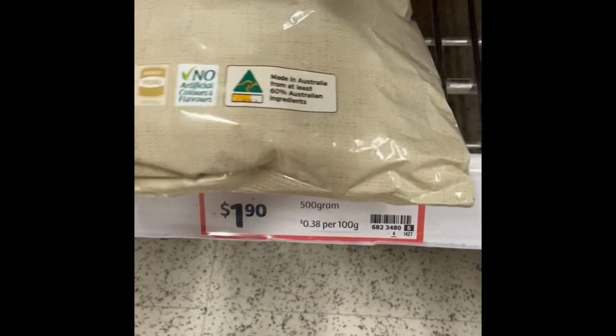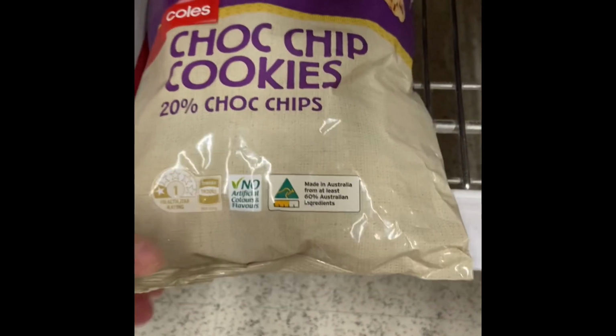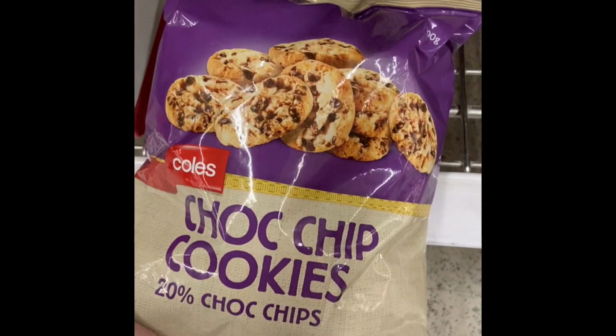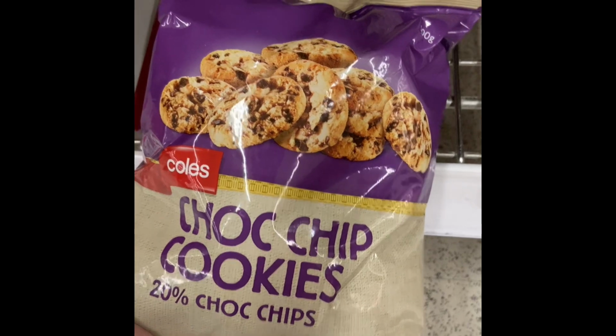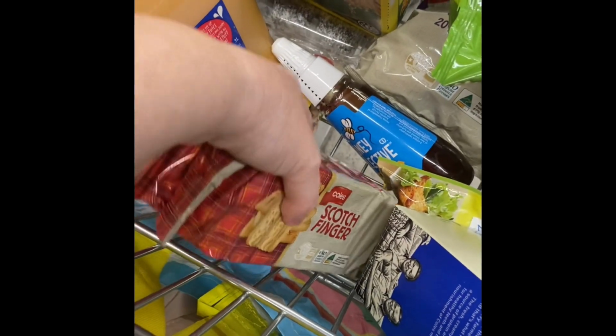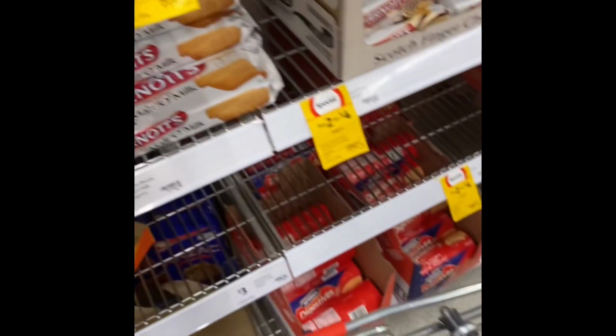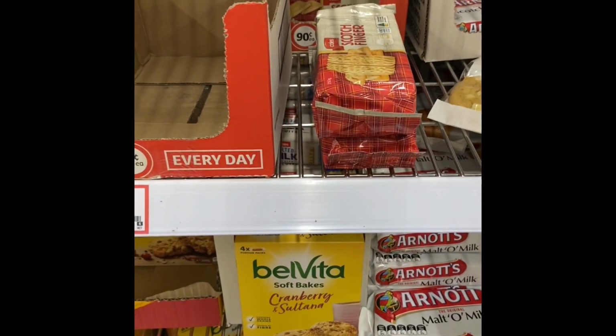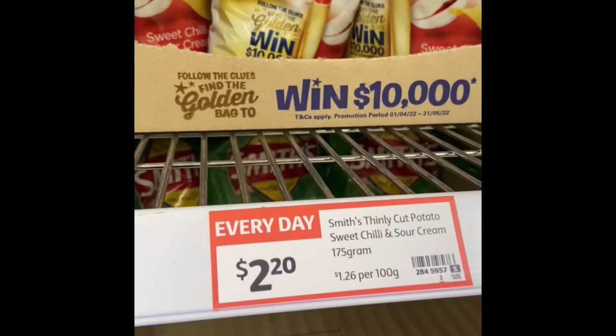I could make my own biscuits. I really should just make my own biscuits, but it actually is cheaper to buy the choc chip, so we'll grab some of those. So then I've decided to put these other two packs back because we don't need those as well as the other biscuits, and I'll just try and make my own base for cheesecake. We'll see how we go.